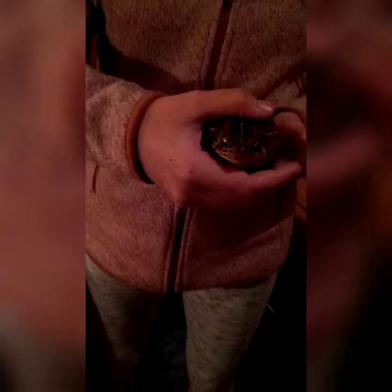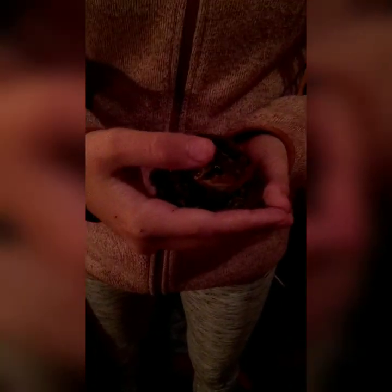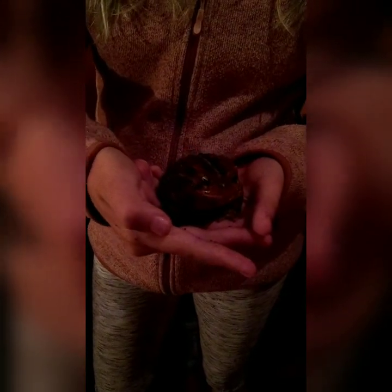Okay, so we were just herping at night, hence why we're inside, because there is no lighting outside, and we found this giant toad. Just a normal common toad. He is really big, and I'm going to name him Chungus. We're going to release him right after this video, of course. Sorry about the lighting. It's really dim in our room, and, well, it's night outside.